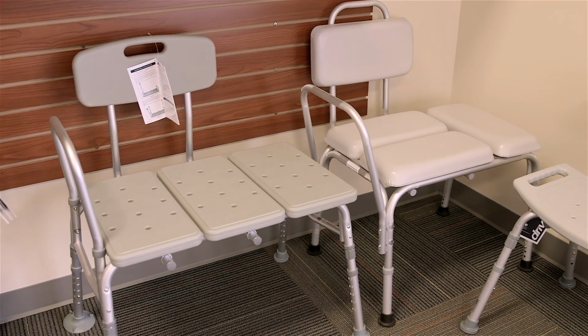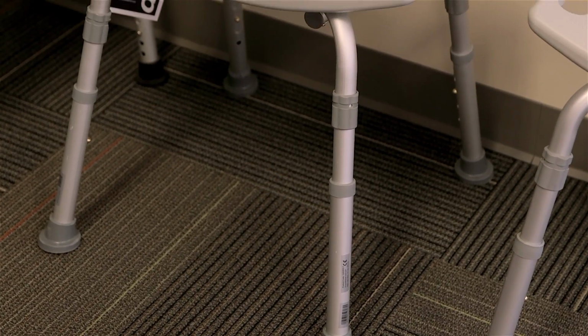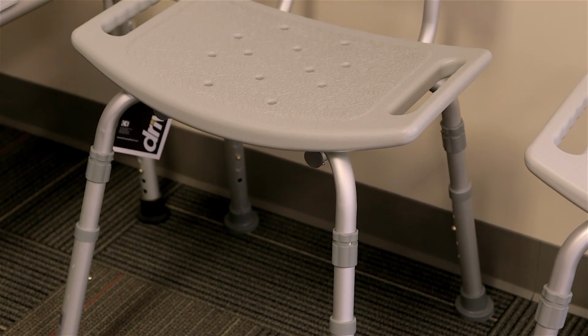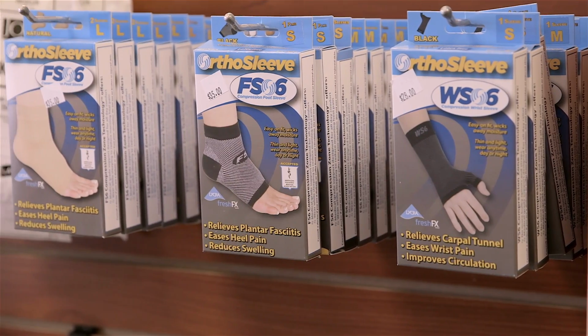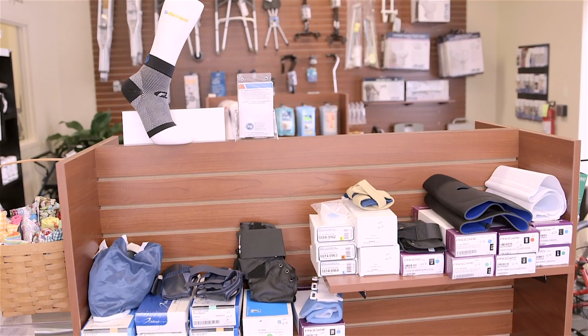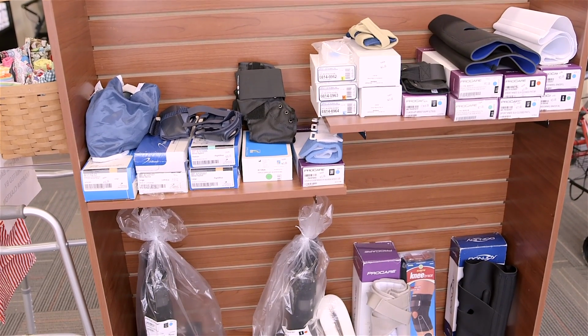In the Mercer Health Medical Equipment Retail Office, you can see we have a variety of bathroom aids. We have the shower benches, the toilet seat risers, we have ambulatory aids such as canes, crutches, walkers. We have different convenience store items such as the medical bandages. We have the automatic blood pressure machines and pulse oximeters, and those can be very helpful in monitoring conditions at home. Other items that we offer are, we have a line of compression socks and wrist splints.